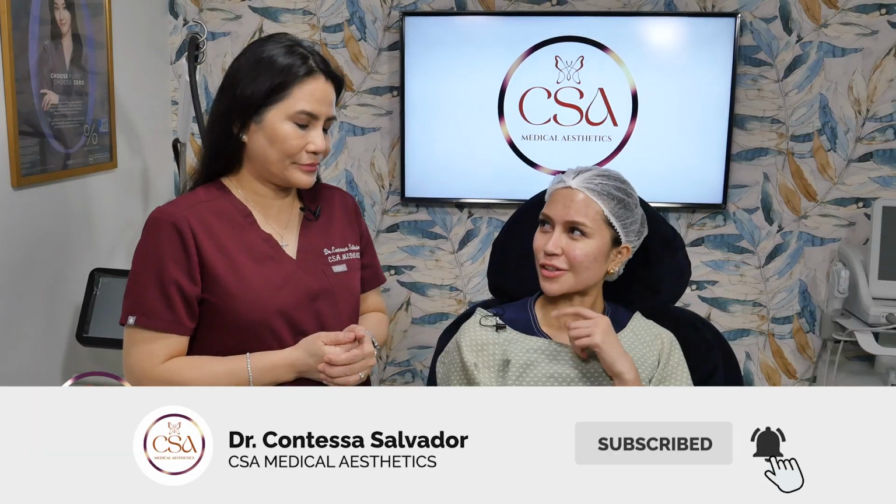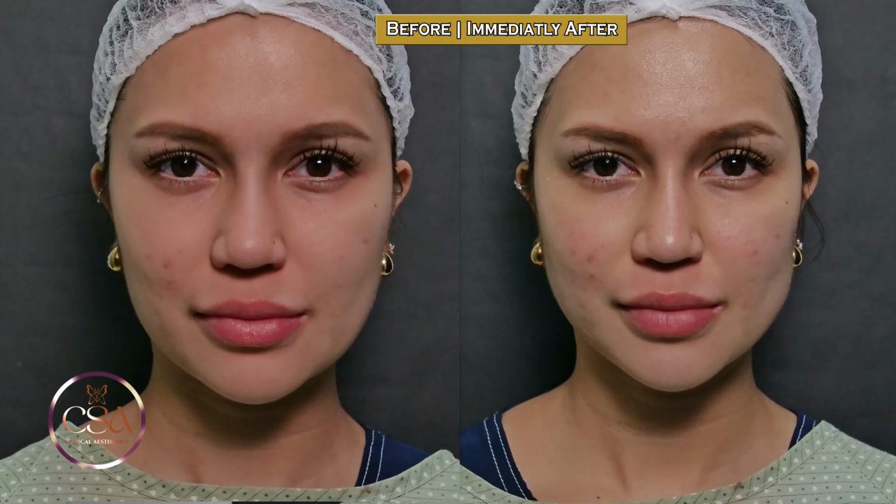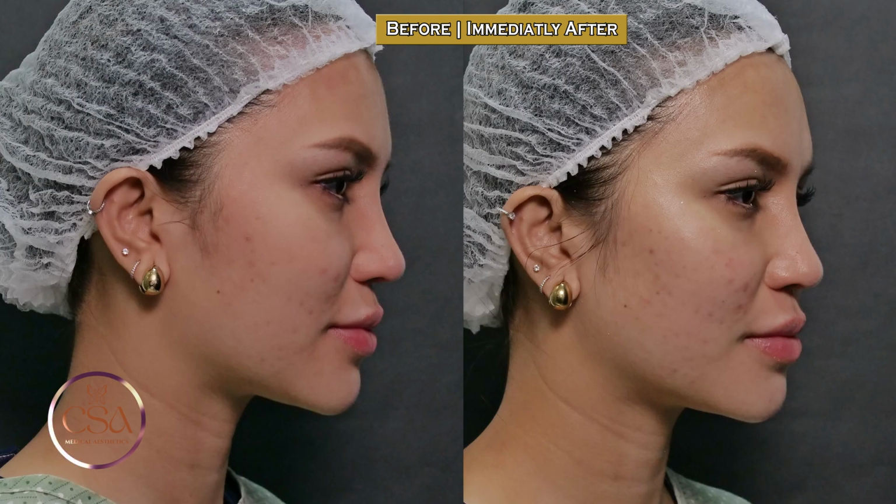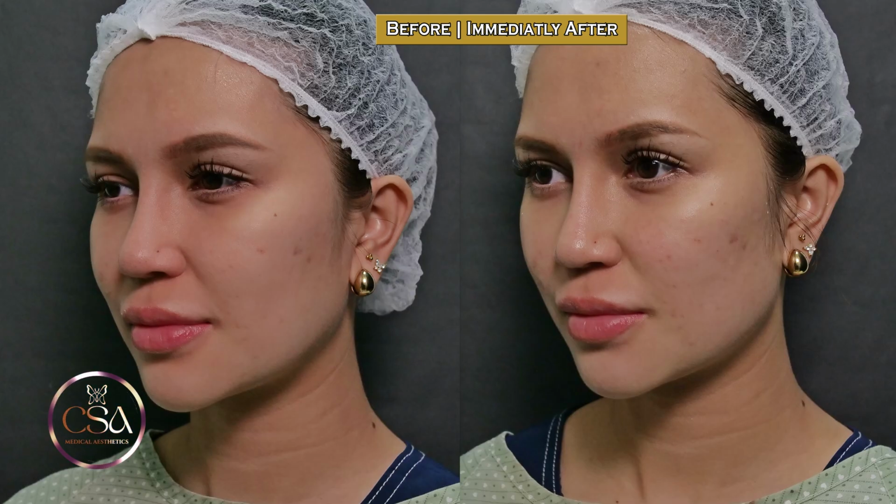Kasi nagkaroon ako ng first session ng ganito. Yes. We did this already. We had done this type of treatment for Kim, that after this procedure, expect redness. And then, gradually, it's going away. Actually, it was redder a while ago.